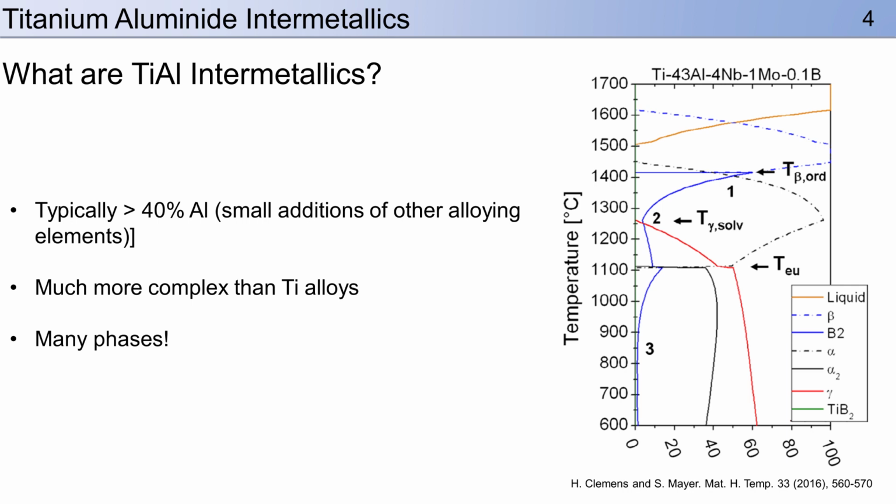Titanium aluminide alloys typically contain a combination of the TiAl phase, also known as the gamma phase, the Ti3Al or alpha 2 phase, and the B2 or beta 0 phase at room temperature, but the regular alpha and beta phases found in titanium alloys do form at very high temperatures. An example phase diagram of the Ti43Al atomic percent, 4 niobium, 1 molybdenum, 0.1 boron alloy system is given on the right of this slide, where the x-axis shows increasing mole fraction of each phase, and the y-axis is the temperature from 600 to 1700 degrees C.